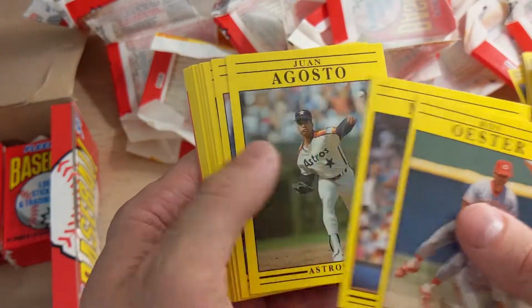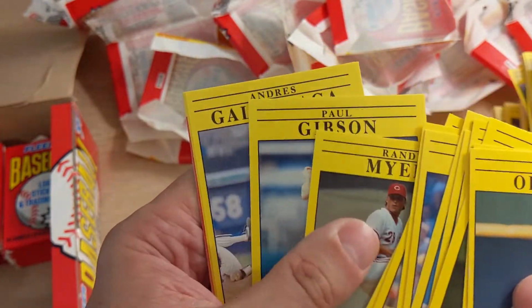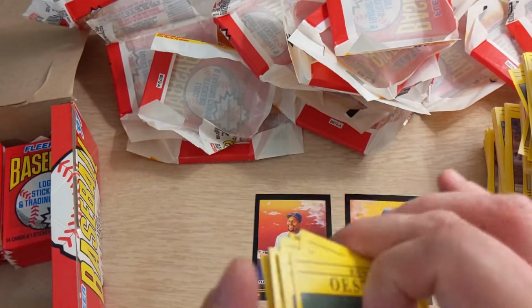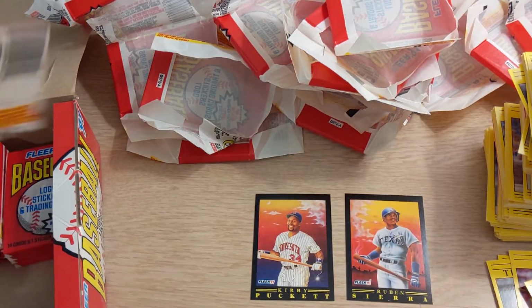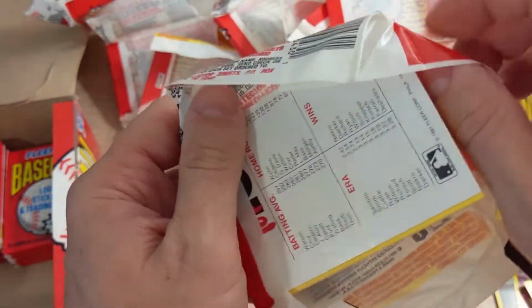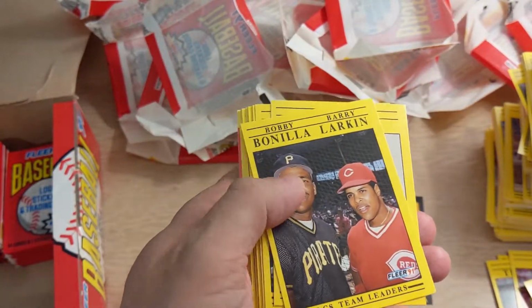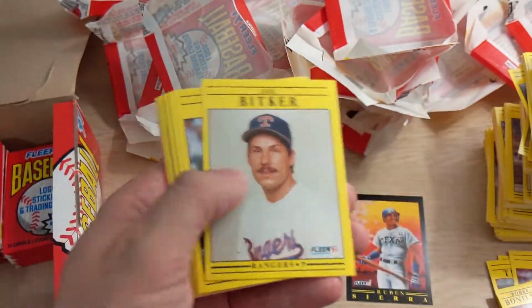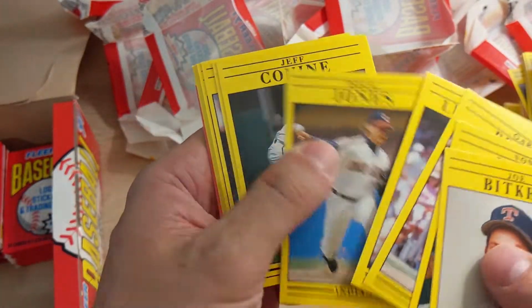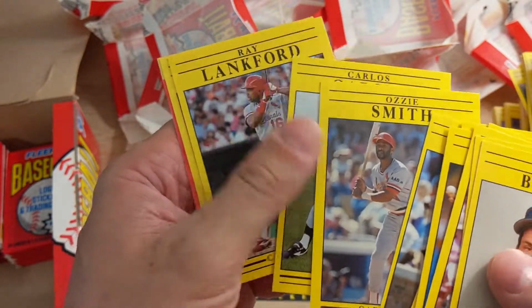I'm getting no more Provisions so far. Probably Bonilla, Galarraga. Okay, I know that Griffey Bonds card has got to be in here. There's a Bonilla Larkin combo card. Ozzie Smith.